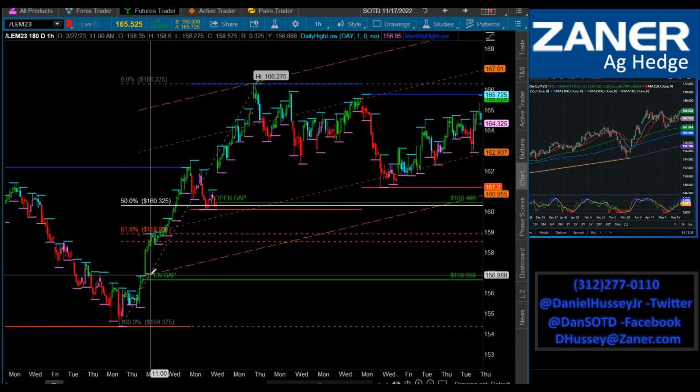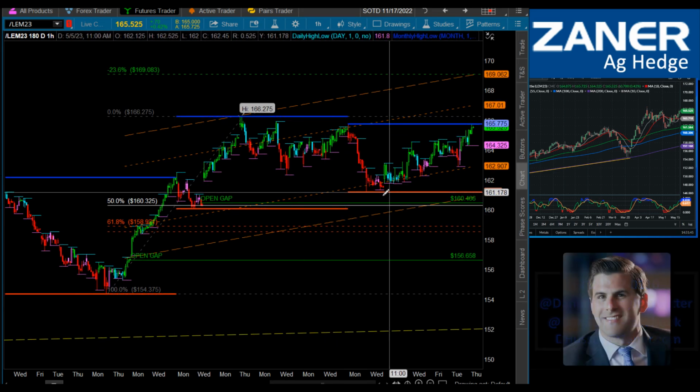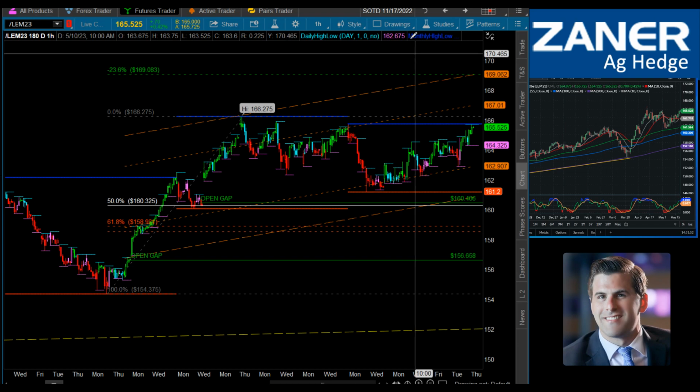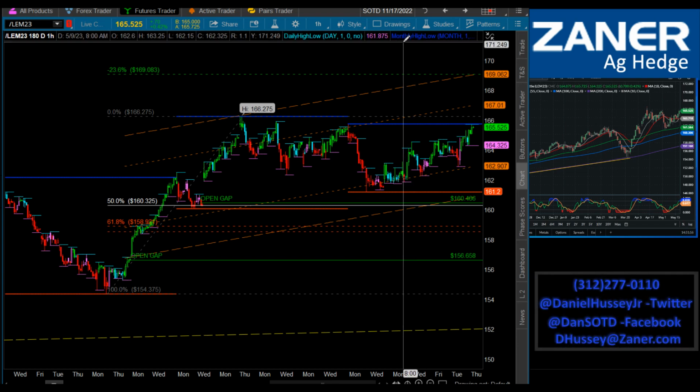But while we keep those open and we keep putting pressure on highs, upward swings towards 169 to 170 should be expected. So, okie dokie.